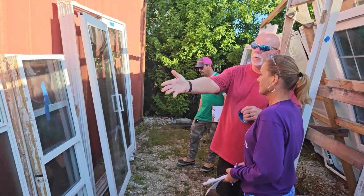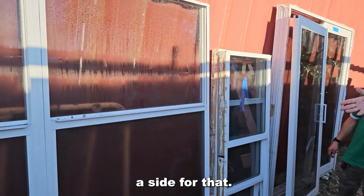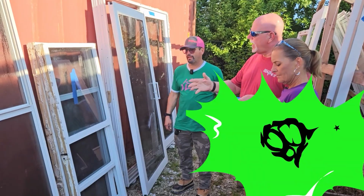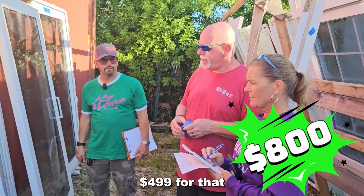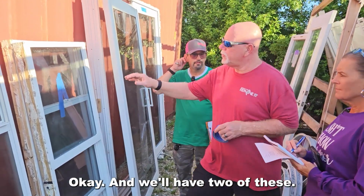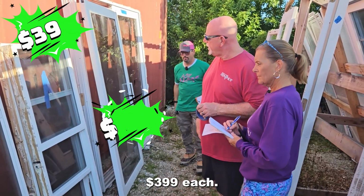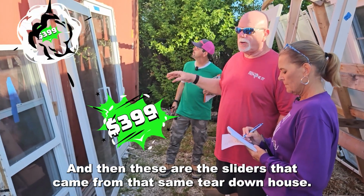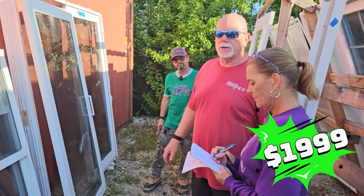Okay. So back to this, we got this window here. We're going to ask $399 a side for that. We'll ask whatever that is combined, 800. So this here we'll ask $499 for that. Actually $399. There's two of them. Okay, and we'll have two of these. What do you want on that? $399 each. $299 each. And then these are the sliders that came from that same teardown house, and we'll ask $199 or $199.99 for those.